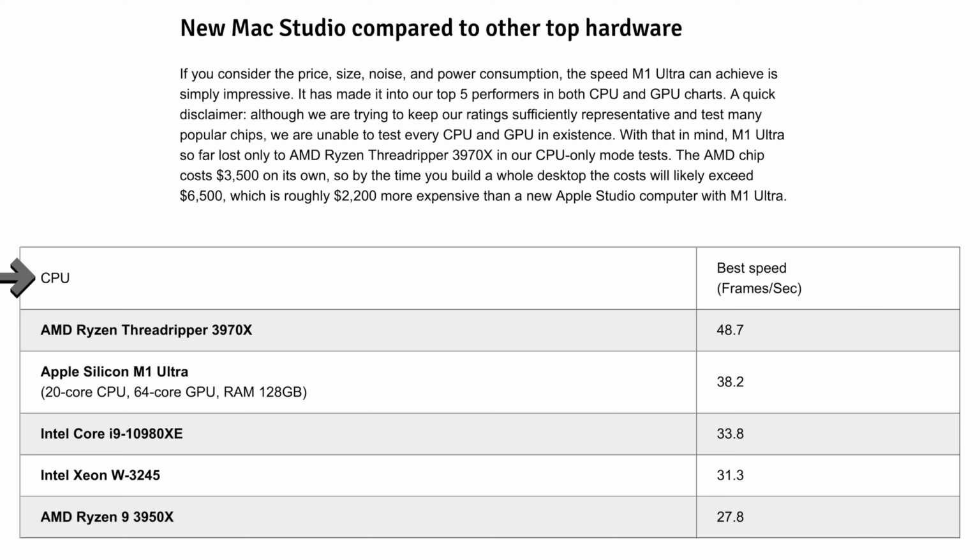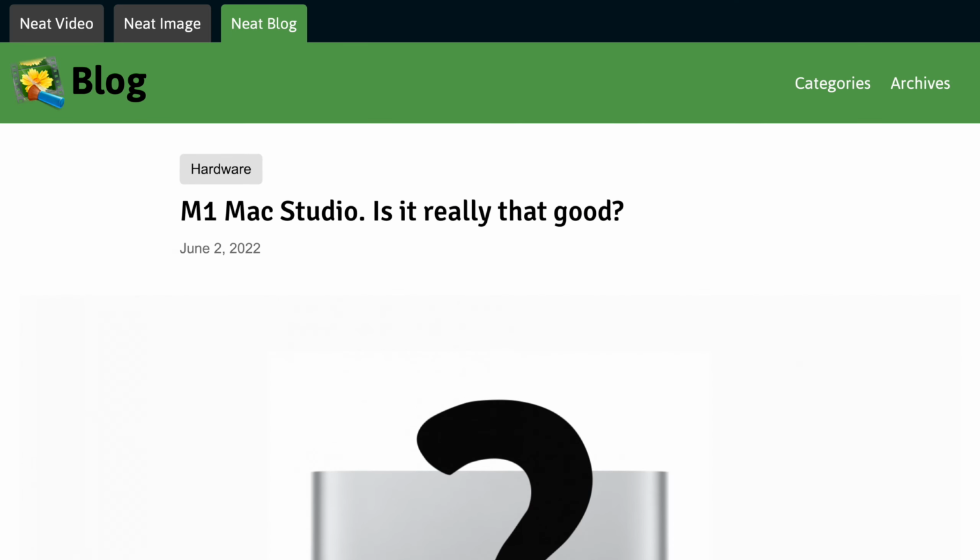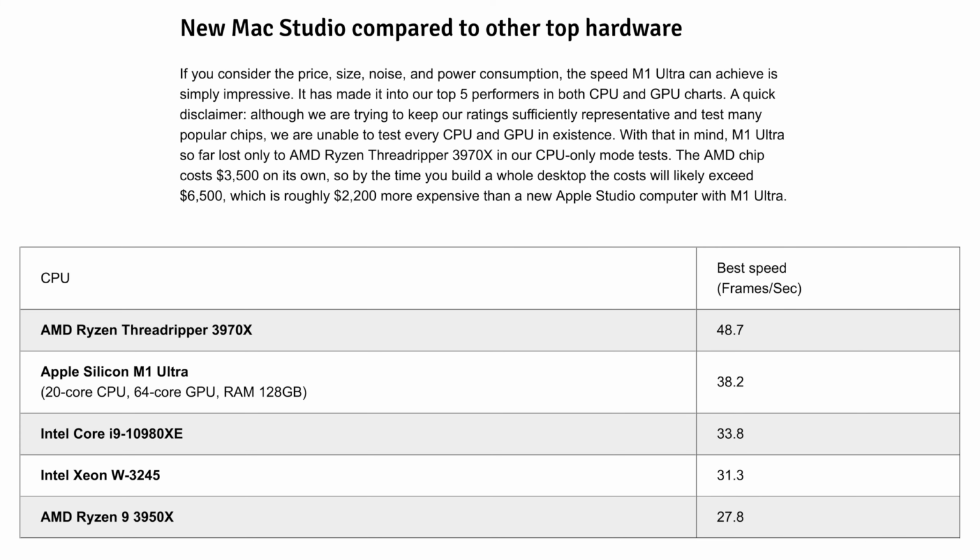Now this is where this gets kind of bonkers. I have CPU and it says in this column, just some stuff, and we get frames per second. Don't know what those tests are. Just let me scroll back up. This is Neat Video. Okay, sure, Neat Video I assume is their software and they're testing it.